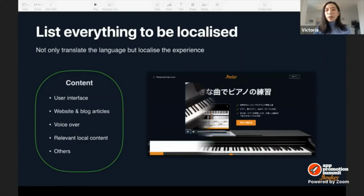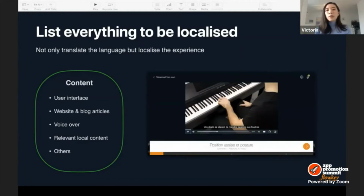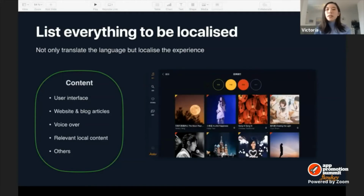And then if you are offering content, like Floki, we have tutorial videos, you will also need to find the right voice in that language and select a voice artist, then record the whole voiceover video. In many cases, you also want to provide relevant local content. So in our case, it will be songs, the music people want to learn. For example, we have French folk songs, K-pop, sometimes J-pop, because those will be the content your target users in that country can be interested in, and they are searching for when they enter the app.